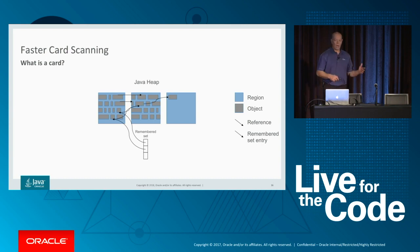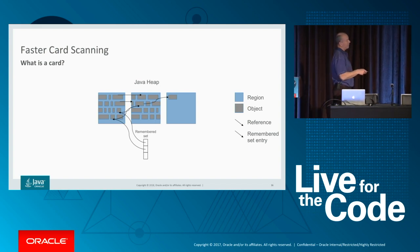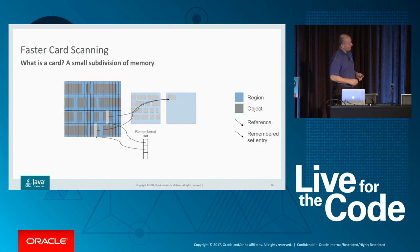So in G1, you'll often hear the terminology remembered sets. This is one of the key pieces with G1 as you start talking about tuning it. This remembered set is the thing that keeps track of the inter-regional references. So as this object is getting moved, there's an update that needs to go on in this remembered set. The thing that keeps track of this is called a card. A card is, in essence, a little subdivision of memory that identifies that these sorts of references will cross into another region. There's a similar sort of thing with the other collectors. It's a notion of identifying when there are references between objects that cross outside of an area. That is in essence a card's purpose.